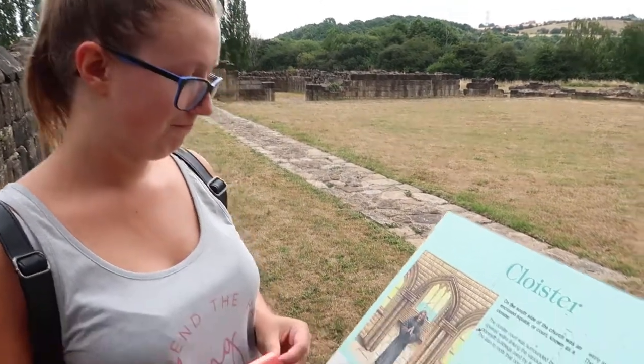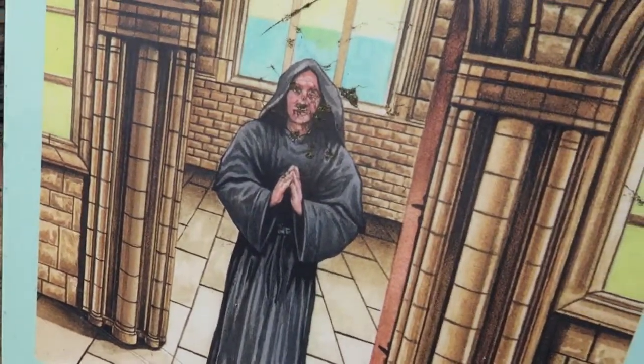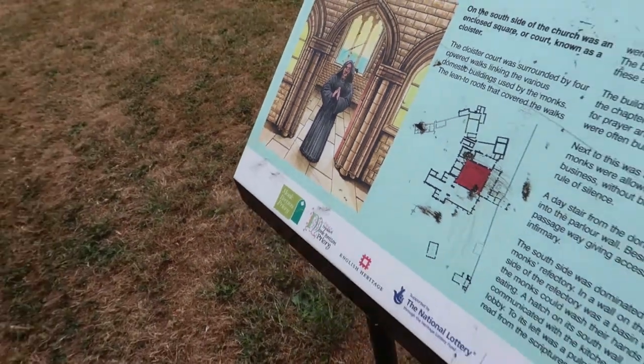Oh yeah, also, Darth Sidious? Is that you? Better walk away before he uses his force lightning.